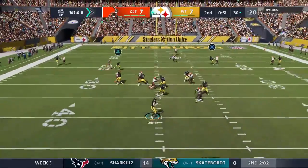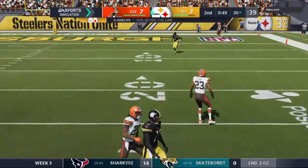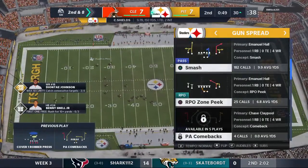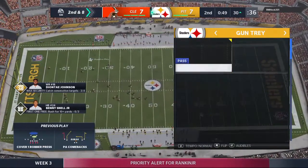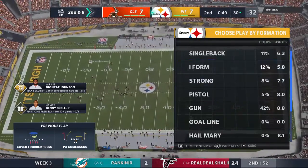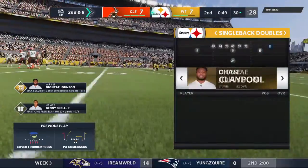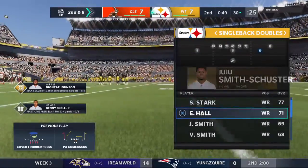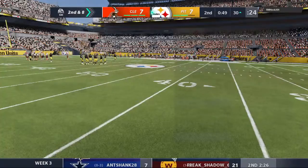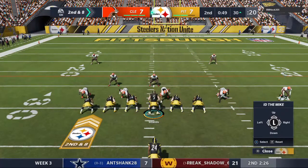Off the play fake. Shields. Hit as he throws there. Incomplete. I didn't like the look of that play right from the beginning. I thought he should have seen the coverage that was there, tried to force it in. That one, he's fortunate, just fell incomplete. So they'll come up after the incompletion for 2nd down.